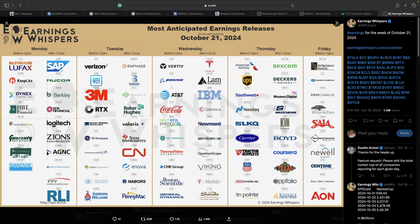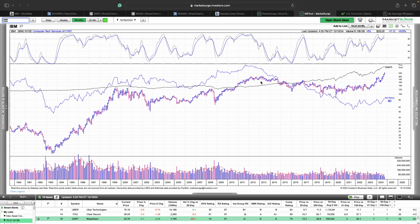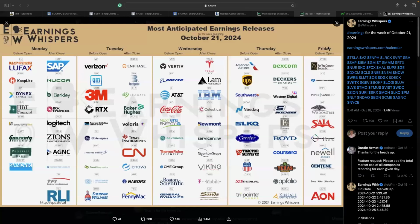IBM, I'll just pull up that chart because you never know. This is an old stock that didn't do anything for 10 years. It hit highs and topped out in 2013 and didn't do anything for 10 years. Now it's breaking out. So, sometimes these things can take quite some time, but if there's a material change in the business and something's changing, it's when you start to see it turn around.